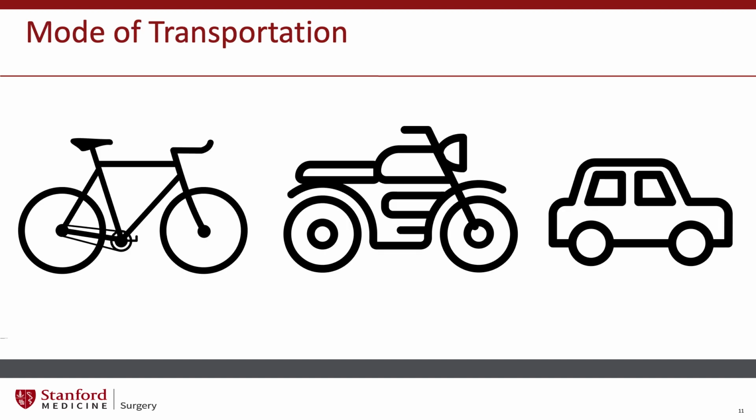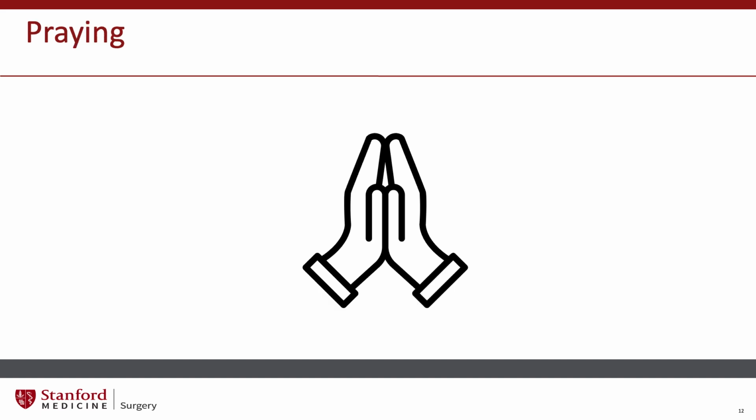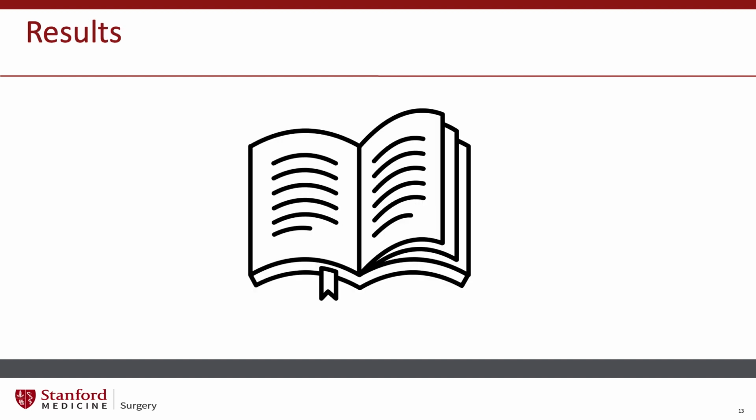Mode of transportation also varied by country. Biking and motorcycling were mentioned repeatedly in Taiwan, but in the United States, driving was pretty much the most common one. Praying was listed only in Qatar, and 70% of patients listed praying as one of their most important goals. Austria was the only country that wanted to read. I don't know why. All countries were interested in writing and typing and computer work, but the specifics within that did vary a little bit.